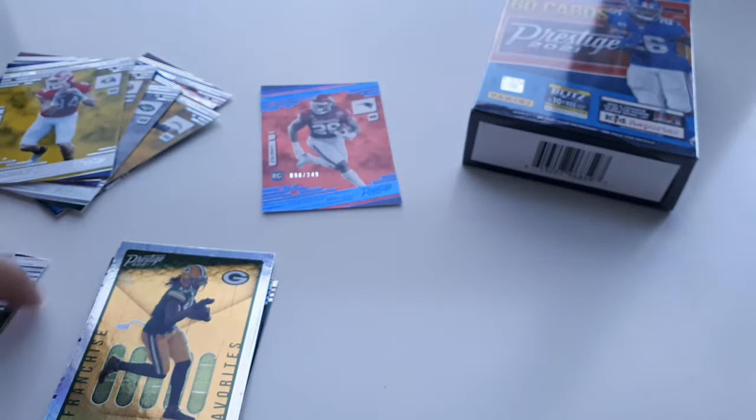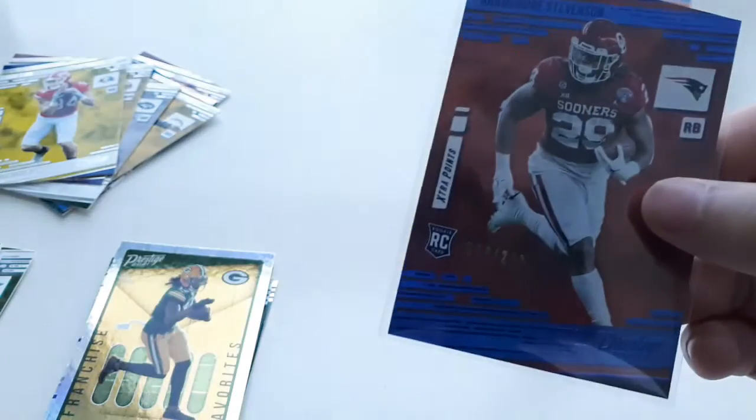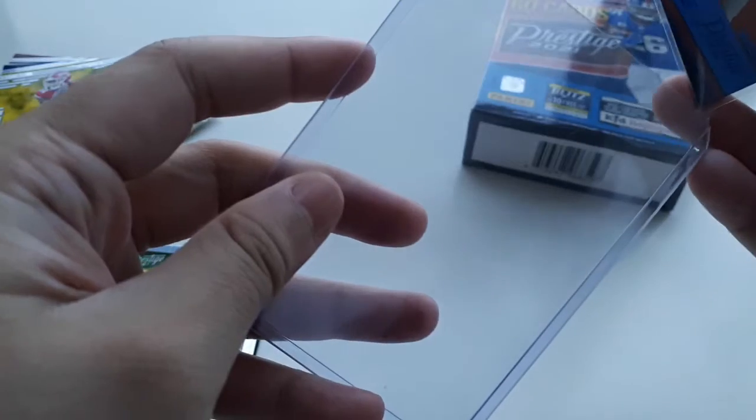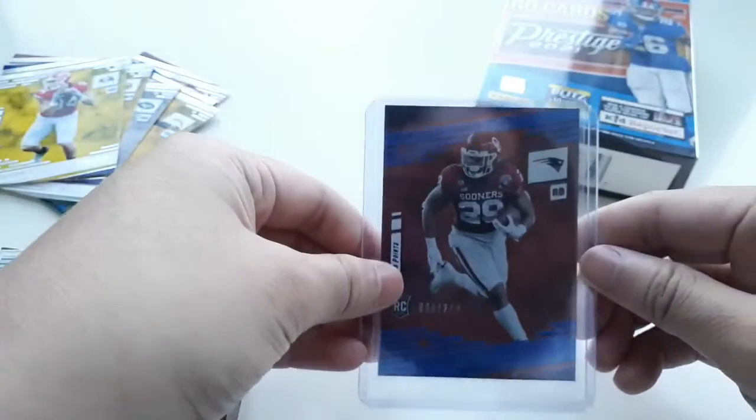So we got some good inserts, good names. Let's leave up Stevenson. Numbered out of 249, so it's not too bad. Alright, next pack.